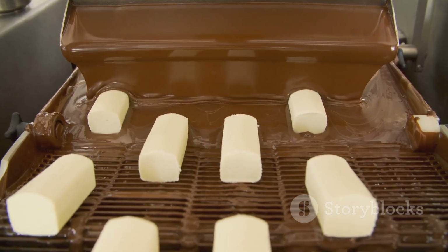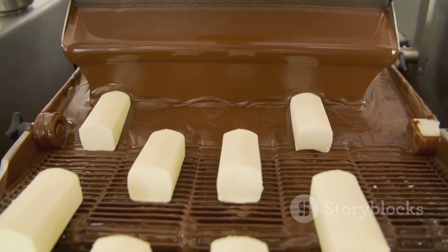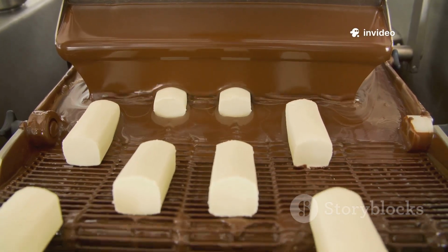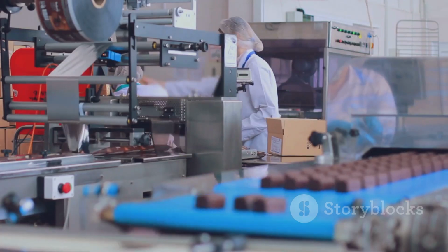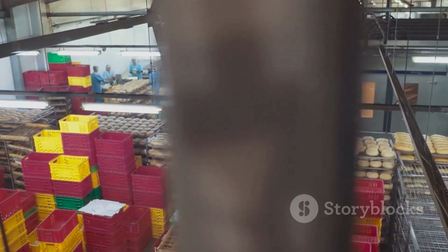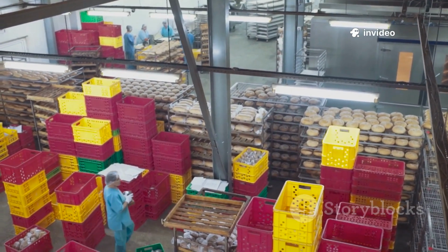While it might seem like magic, the real secret is a blend of science, technology, and a dash of creativity. The process is mesmerizing, and the results are nothing short of enchanting. Step inside these massive, bustling factories, where the air is filled with the sweet aroma of sugar and chocolate. Here, highly skilled workers and state-of-the-art machines operate side by side, working in perfect harmony.